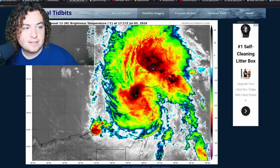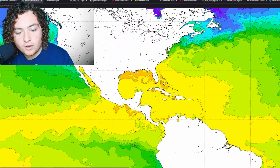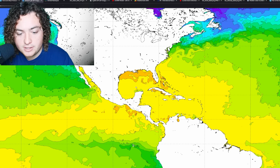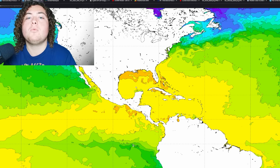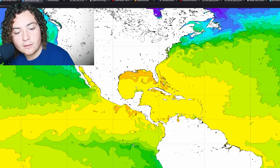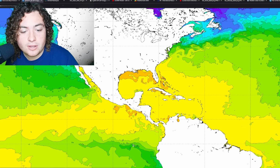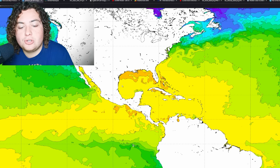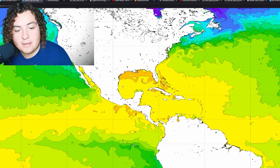So we're going to have to pay attention to that. We can go ahead and show you the global sea surface temperatures, where this thing is going to be moving through. It's going to exit off of the Yucatan Peninsula into 27 degrees Celsius, which is about 81 degrees Fahrenheit. I had to do the arithmetic in my head. And then it's going to be entering 28, then 29, and as it gets closer to the Texas coast, 30 degrees Celsius waters. That is 86 degrees Fahrenheit for those of you living in the United States, where this thing is going to be heading towards.